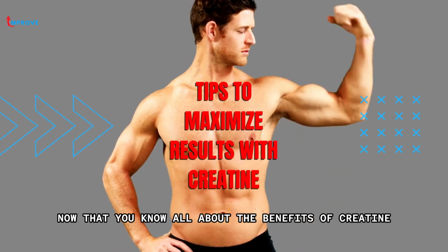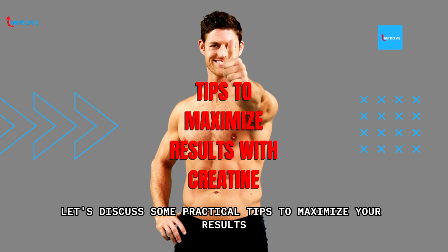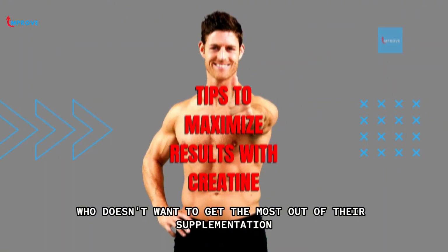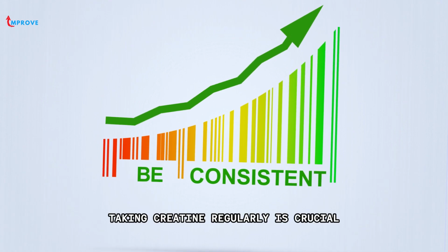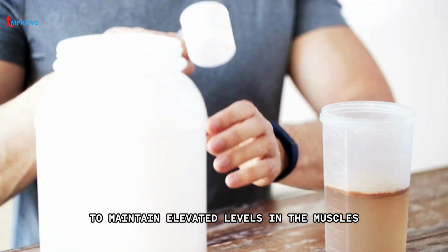Now that you know all about the benefits of creatine, let's discuss some practical tips to maximize your results. After all, who doesn't want to get the most out of their supplementation? First, consistency is key. Taking creatine regularly is crucial to maintain elevated levels in the muscles.